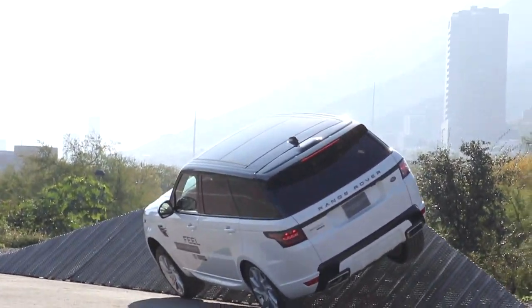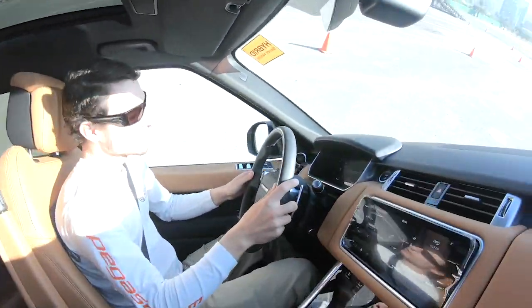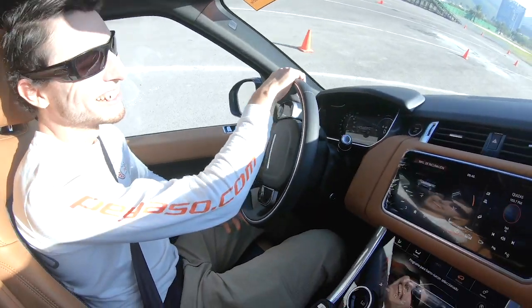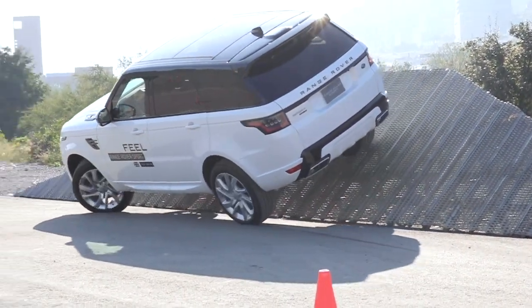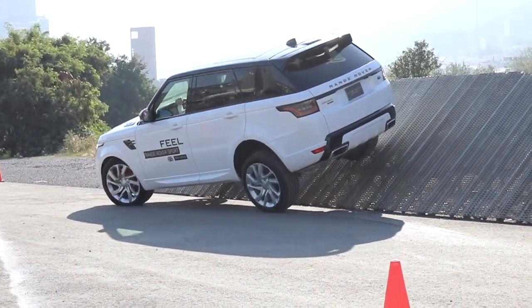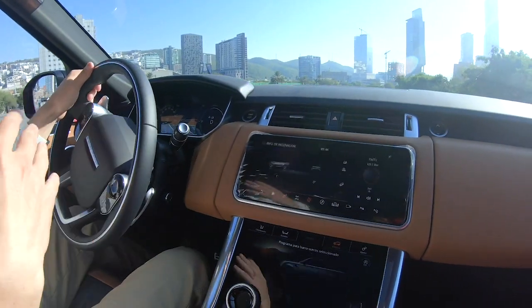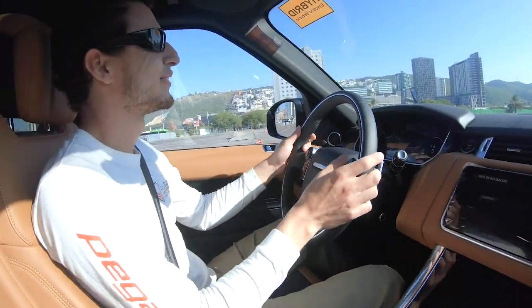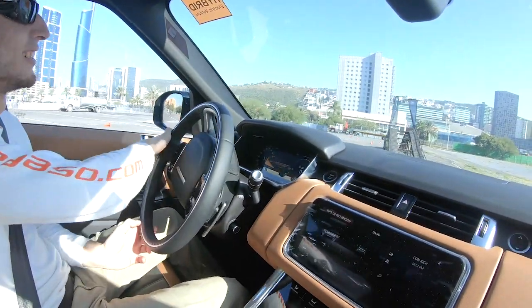Wow. Oh my god. Look at this. This is nuts. There we are, 34 degrees. Wow. Oh man, I gotta push my truck harder. Yes. That is so cool. I can tell you that in some tests this vehicle can do 50 degrees on the left side. What? Oh man, that is so cool.